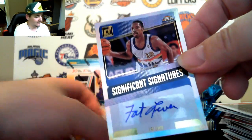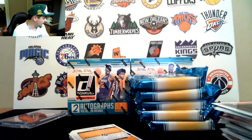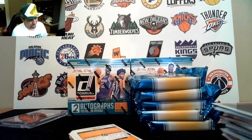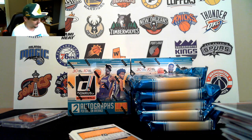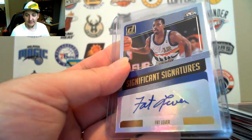Fat Lever, significant signatures. Lafayette, epic scorer. Fat Lever, Denver Nuggets, Stanley.